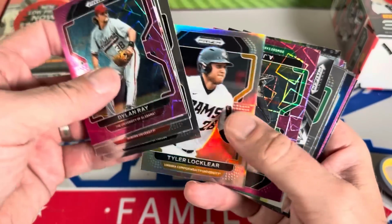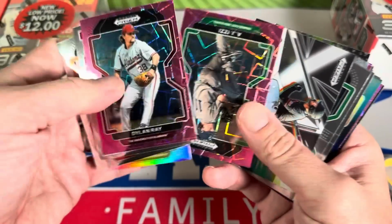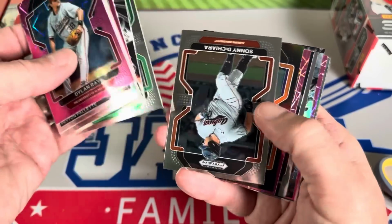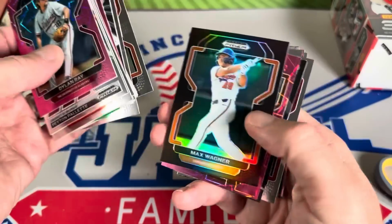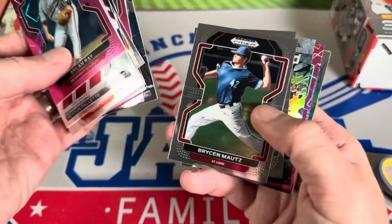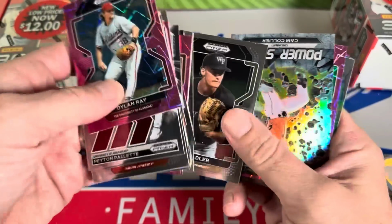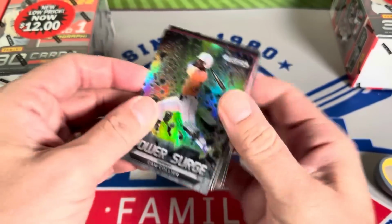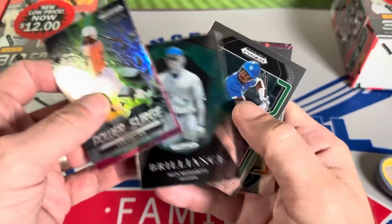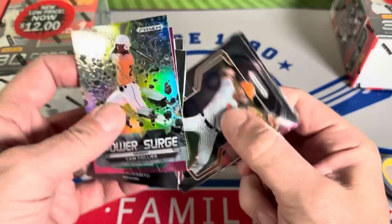Kyle Jones right there. Tyler Locklear. Not numbered. Man, you would think with all these parallels, they can make some of them numbered for you. Let's see what else we got. Max Wagner right there. It is not numbered. Yvonne Melendez. All right. Kim Collier was a first-round pick for the Cincinnati Reds. Let's see what else we got. Termarr Johnson for the Buccos. We're still waiting on him to get to the big leagues.